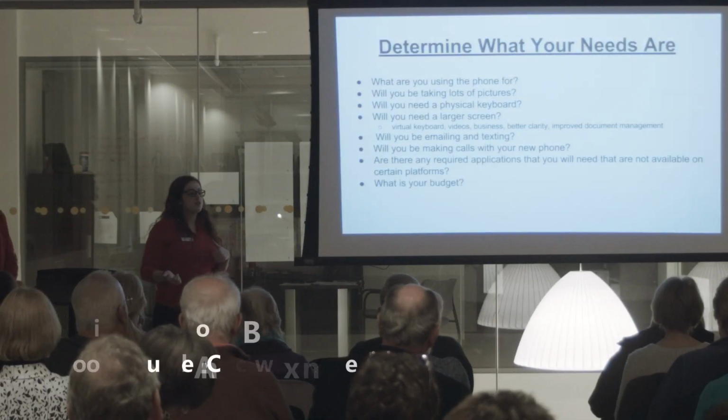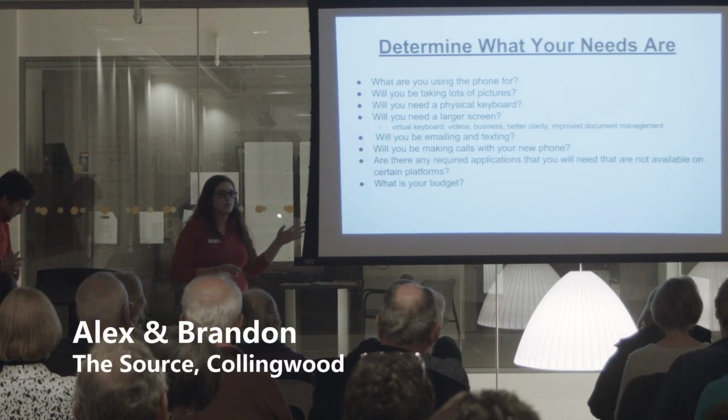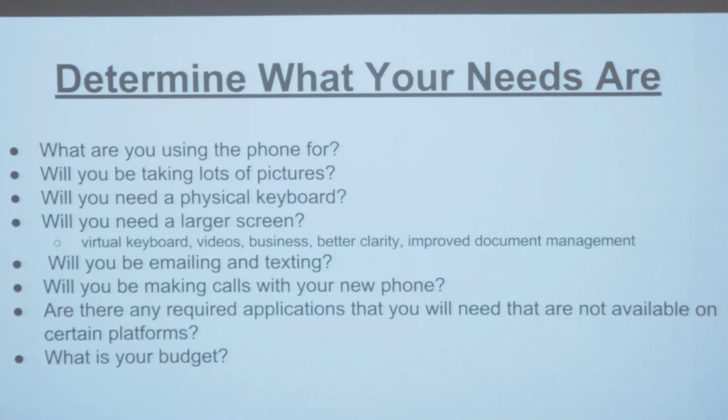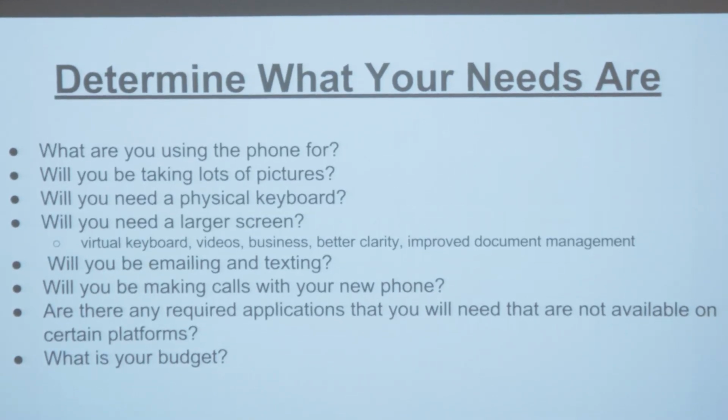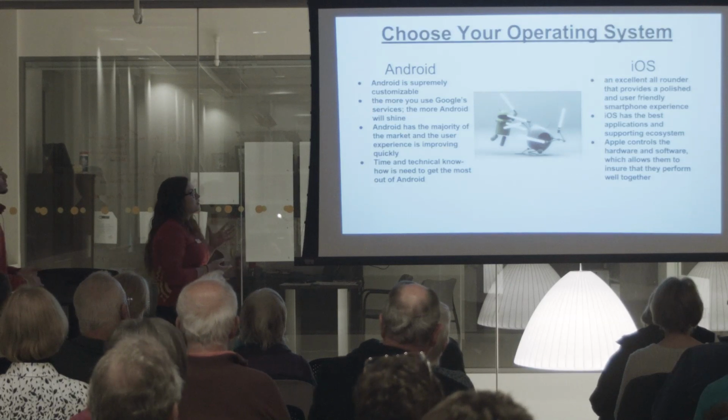So when it comes to smartphones, the first thing is just to determine what your needs are. We've listed a few questions here. These are questions that we regularly ask customers just to try and figure out what you're going to be using your device for. Choosing your operating system is a really big part of smartphones.